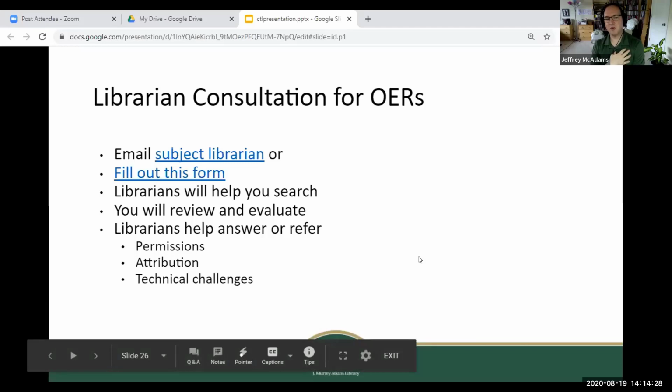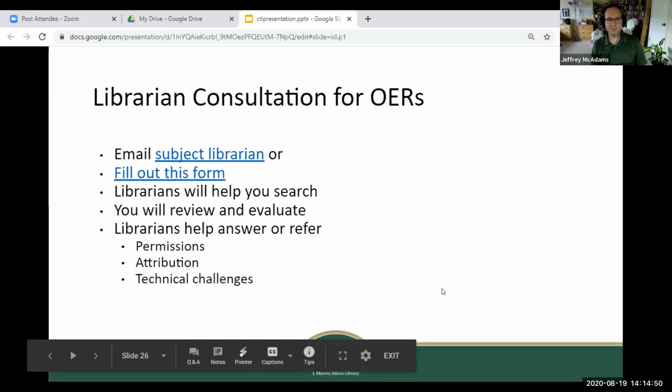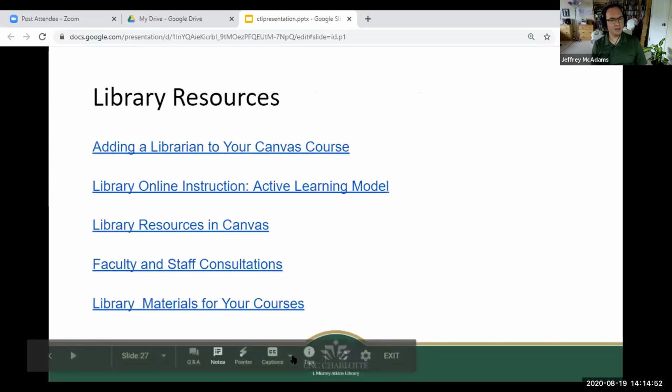We'll help you search, and you'll have to review and evaluate the content, because we're not experts in the different subjects. But we can help you answer questions on Creative Commons licenses and permissions, and how to do attribution, any technical challenges that you have questions about. And I think that's it from me.